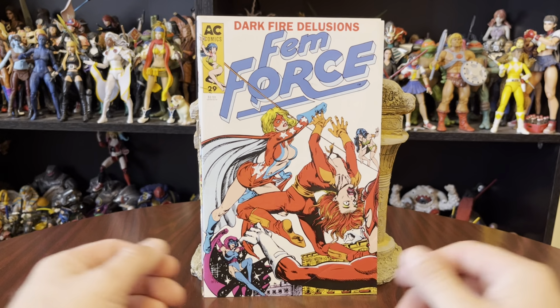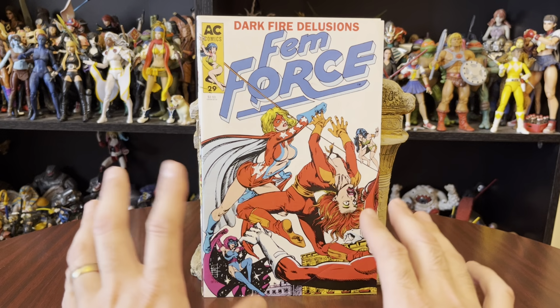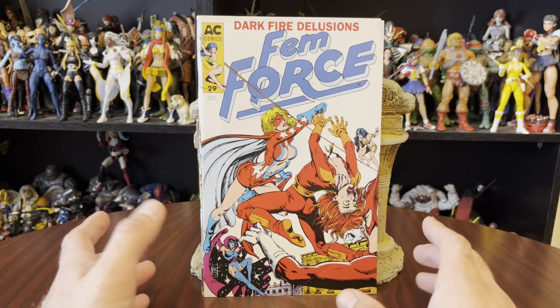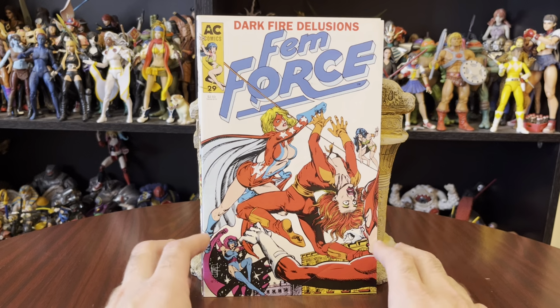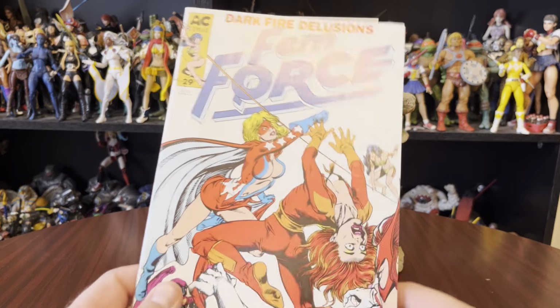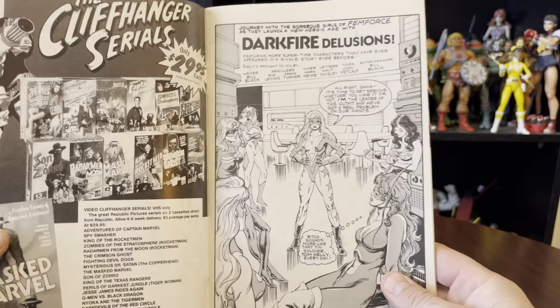Today I am looking at some more comics, slowly working my way through all the Femforce issues I have. I love this book. It's a fantastic book. Not a lot of people have heard of it. I always want more people to know about it because it's just an interesting read with fantastic art in it. And today we are up to issues 29 through 32. I like to do about four at a time. Let's just take a look, see what you guys are looking for when it comes to these.